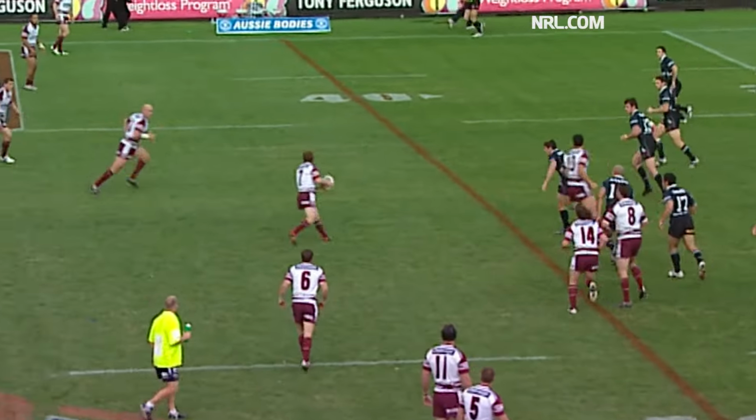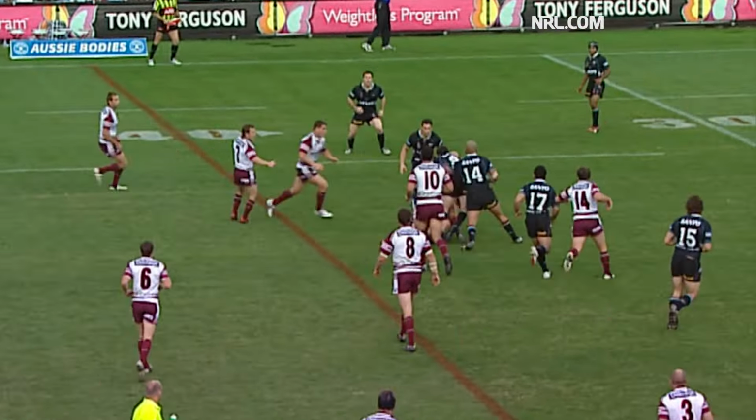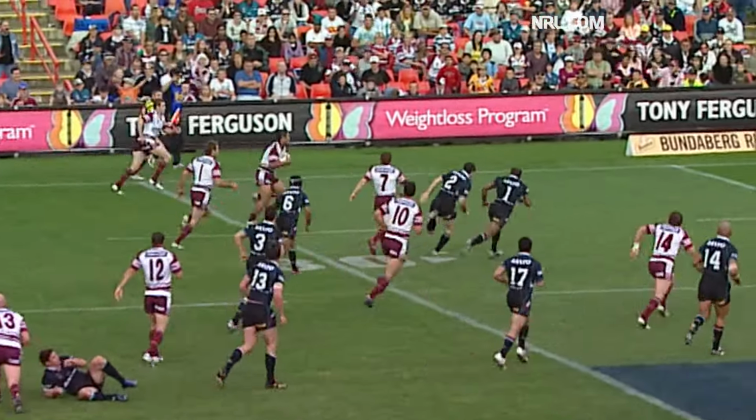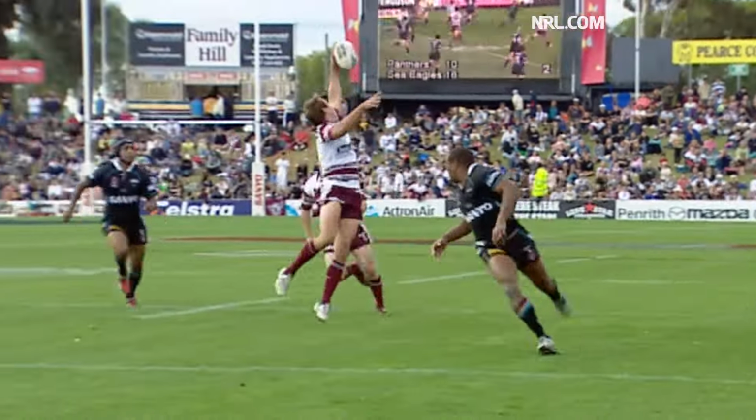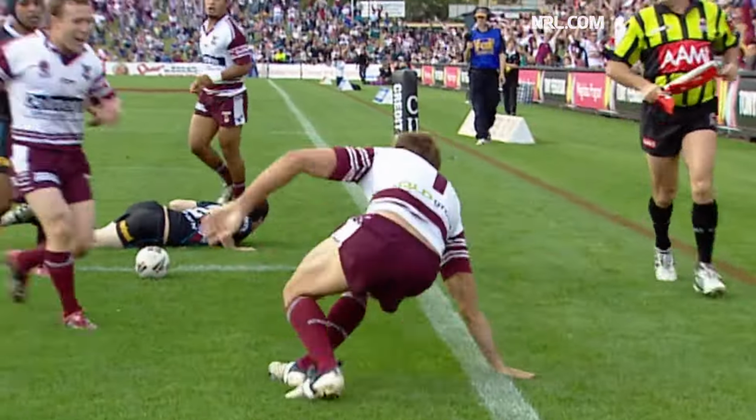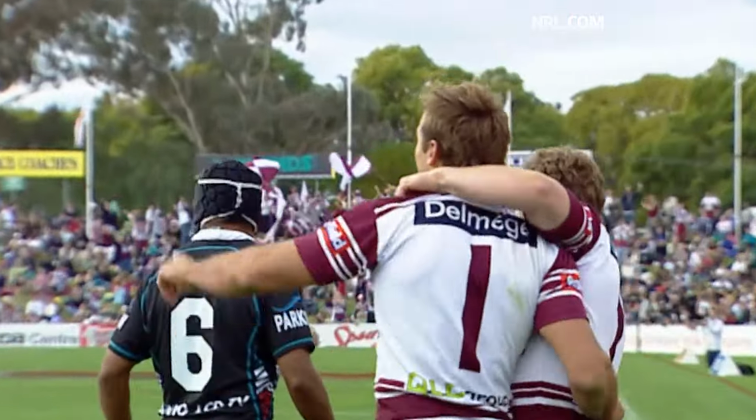But they needed to play the percentages, because here comes Manly now through Ben Kennedy. At the line, he drops the ball out the back. Orford is there, getting the crumbs. Lovely pass to Mattai, who flops it back over the top for Stewart, for the corner. And Brett Stewart gets a hat-trick in the first half.